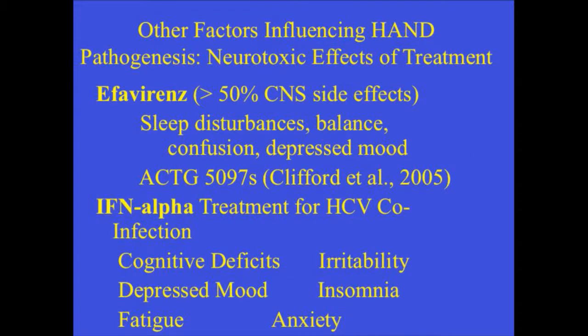Well, it doesn't end there in terms of the complications involved, because the HIV medications themselves can cause neurocognitive impairment.